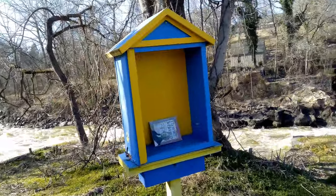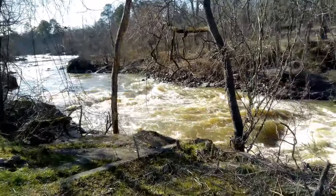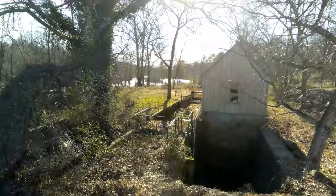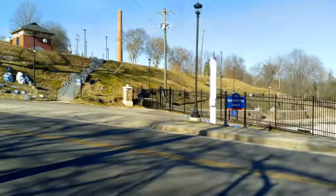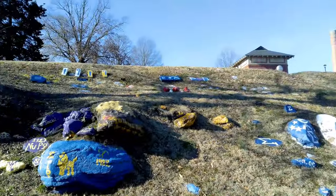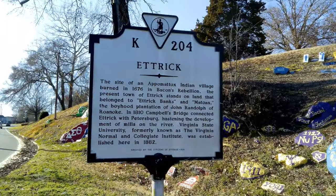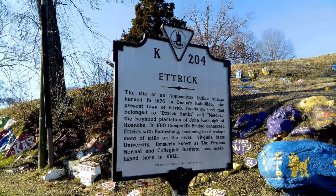This is the free library. Thomas Jefferson book. There's the Appomattox. Looks to be an old mill on the banks of the Appomattox. Old bridge. Different rocks painted up. Ettrick. Burned in Bacon's Rebellion.